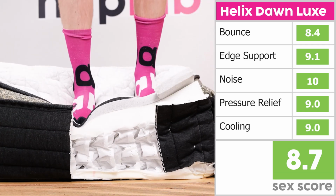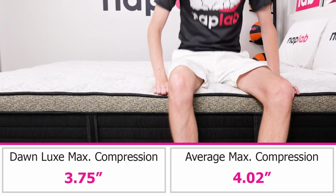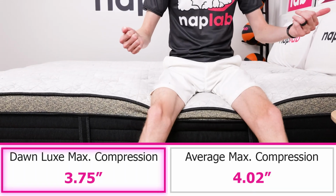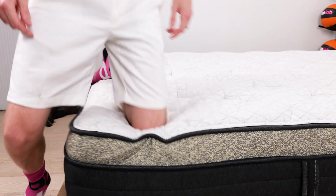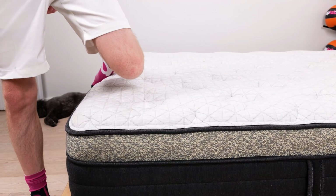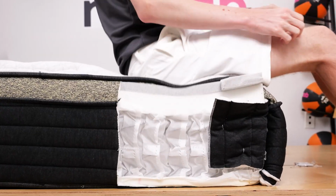On the positive side, noise is minimal, while cooling, pressure relief, and edge support are all excellent. At just 3.75 inches of sitting edge sinkage, the Dawn Luxe has an edge that is fully supportive. This robust edge helps by extending the sexable surface area of the mattress. The Dawn Luxe really doesn't have any major negatives with respect to sex, but we do have bounce, which is good, but also not amazing.